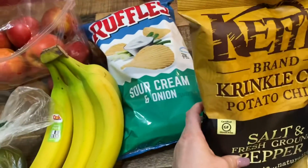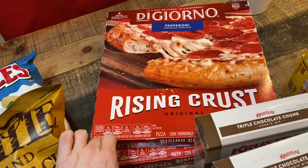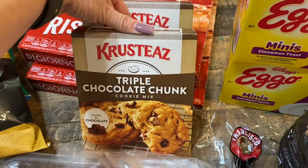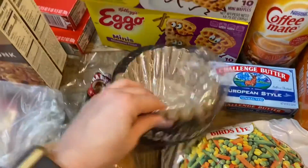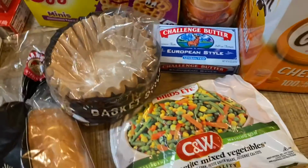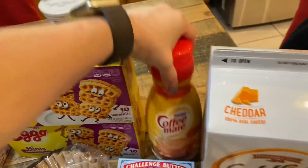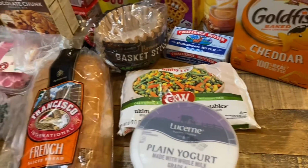We got some chips, some sour cream and onion, and salt and fresh ground pepper, 2 frozen pizzas. My kids really like this brand, they have that for lunch. And then I am also going to be making a chocolate chip cookie in my slow cooker this week, so that's for this. We have some sandwich bread, some coffee filters. My son loves these Eggo cinnamon waffles. They're so good. We needed some frozen vegetables and some butter, Goldfish, because those are gold in this house, coffee creamer, coffee is life, and then some plain yogurt, and this will be for my tandoori chicken.